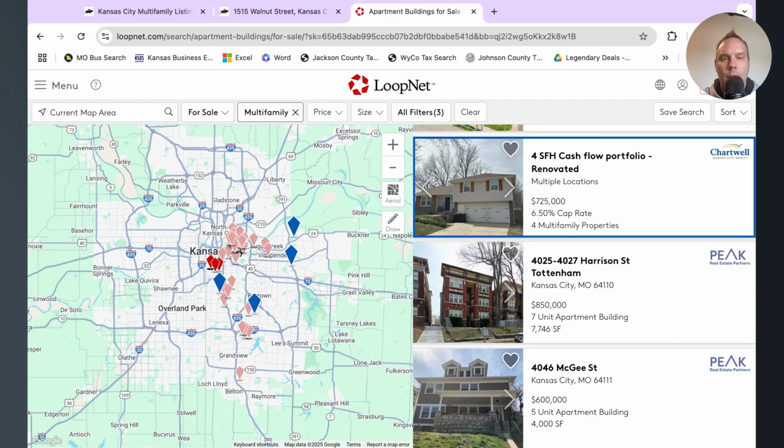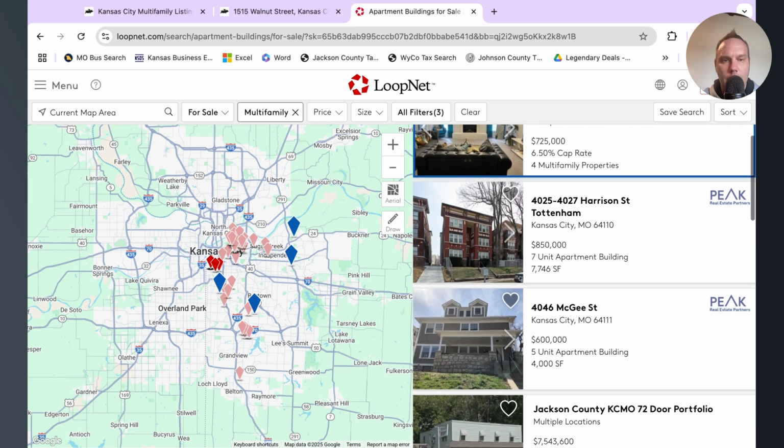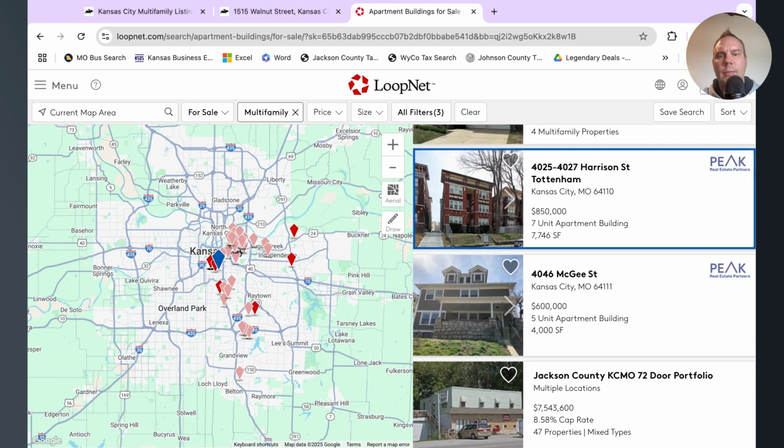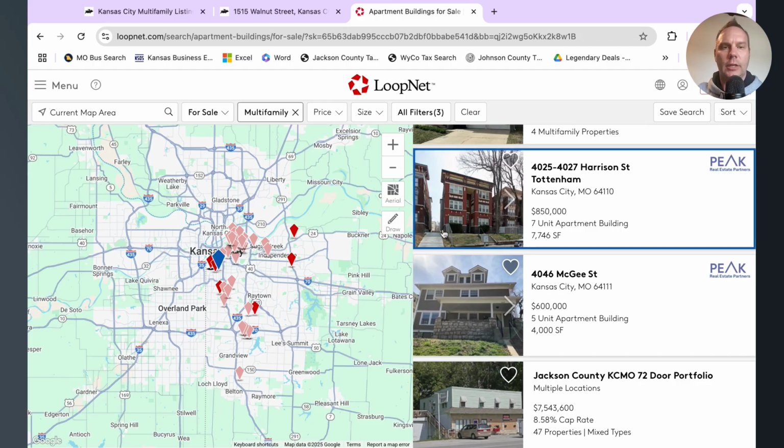So just keep that in mind when you're looking at multi-unit. If you're not quite sure with the multifamily world, a package of houses is a good investment as well, as is a true multifamily building. All right, so coming back over here, guys and gals, to this 7-unit apartment building off of Harrison, so 4025 Harrison Street.